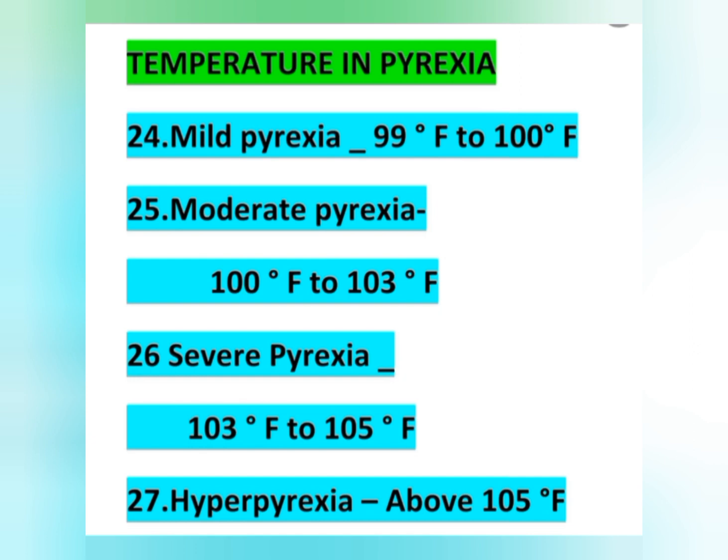And temperature in different pyrexia we can see. First, that is the 24th point: mild pyrexia is 99 degree Fahrenheit to 100 degree Fahrenheit. And for moderate pyrexia, it is 100 to 103 degree Fahrenheit. And for severe pyrexia, it is 103 degree Fahrenheit to 105 degree Fahrenheit, and for hyperpyrexia it is above 105 degree Fahrenheit.